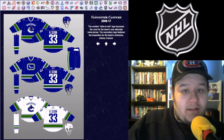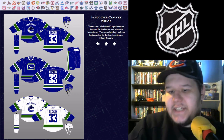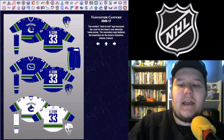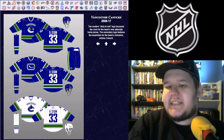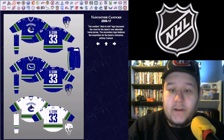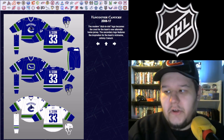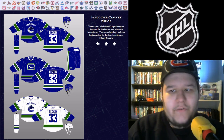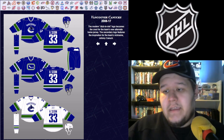The stick and rink, love that on the alternate jersey. Love that. They also changed the green a little bit, I believe a little bit lighter or a little bit darker, which actually makes that jersey look pretty nice. Of course, the Orca logo. I actually really like the Orca logo. Both Orca logos. Overall, Vancouver, just a very nice set of jerseys, and I'm happy with them.